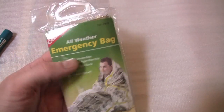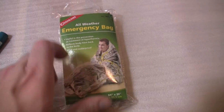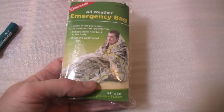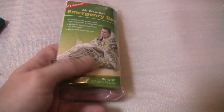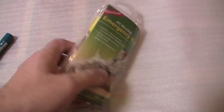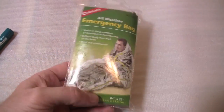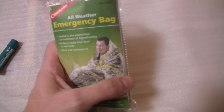Here we have an emergency bag. This thing has 2 purposes. Obviously, it will help keep you warm if you're in a situation where we're going to be up there in the Arctic Circle, and it'll keep you from going hypothermic. You could also use this to treat for shock if you're cold. And one of the things I like about it is that it's this crazy reflective silver, so it's highly visible, especially in bright sunlight. So in case for whatever reason the Coast Guard has to come save us, we can use this as a signal.